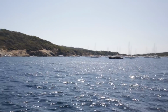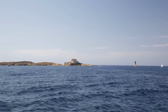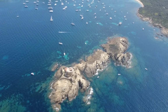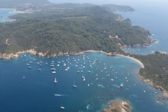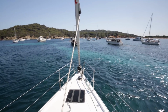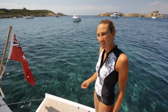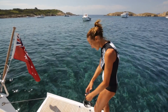Dad, look at the castle. Mom, it's sand right there. Well, we're in Langoudier, another one of these rugged, extremely popular anchorage spots in Ile de Porquerolles. I'm busting to get into this beautiful water, so I've put up my hand to go check the anchor and scout around, just check there's no rocks. Alright, here goes.